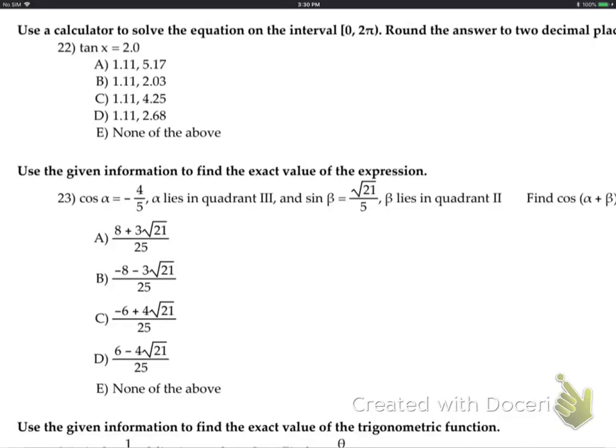Okay, so here's the question. Tangent is 2.0. Use your calculator. See what I'm saying about the interval up here? See how it's 0 to 2 pi and it doesn't touch the 2 pi? Start at 0, go to 2 pi, but do not touch the 2 pi. It's a parenthesis, so they don't want 2 pi as an answer. Anyway, it's not a big deal.